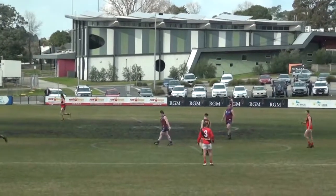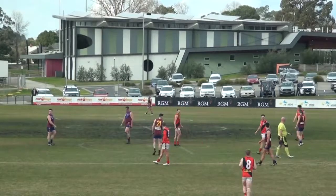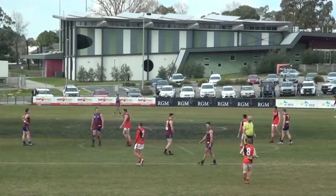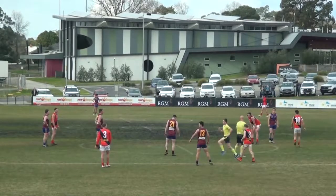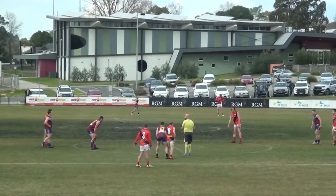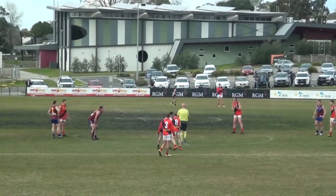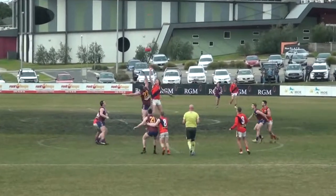Harvey Norman Computers Gippsland scoreboard. The Lions are on 2-1-13, Bairnsdale 1 goal straight 6. That was an interesting one, wasn't it? He got really close to the man on the mark. Got a bit of momentum up as well. Just wary of the distance he had to get that one to carry. The breeze sort of coming across from right to left. He's a big boy, isn't he? Big Spencer White. He certainly is. He's hard to match up on.